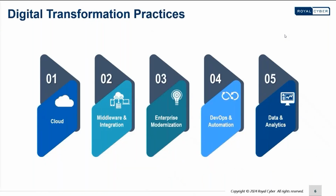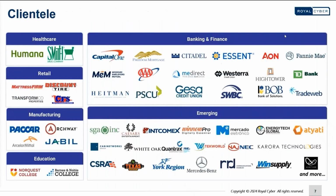Across the globe, Royal Cyber provides reliable and high-performing solutions and services in practices like cloud, middleware, enterprise modernization, DevOps automation, and data analytics. We have clients across the globe in various industries like banking and finance, healthcare, retail, manufacturing, and so on.